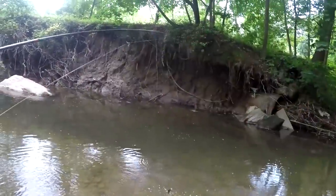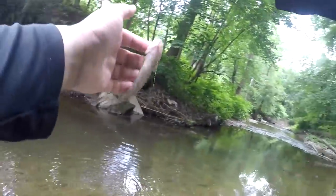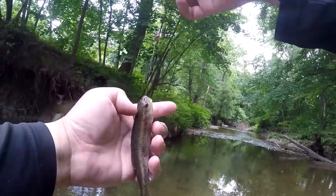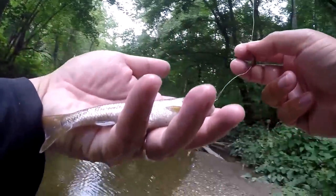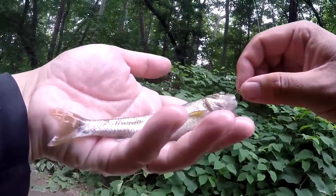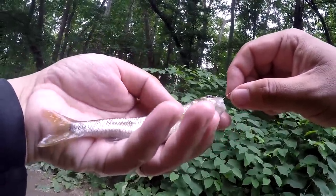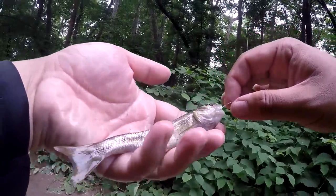Oh, what we got here? Is that another species for today? Oh yeah, we got here what seems to be a creek chub, the Semotilus atromaculatus. They're typical creek species, but this creek chub actually looks a little bit weird. Nah, it is a creek chub, 100%.